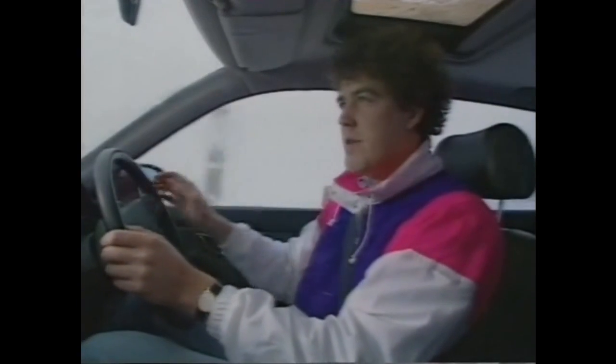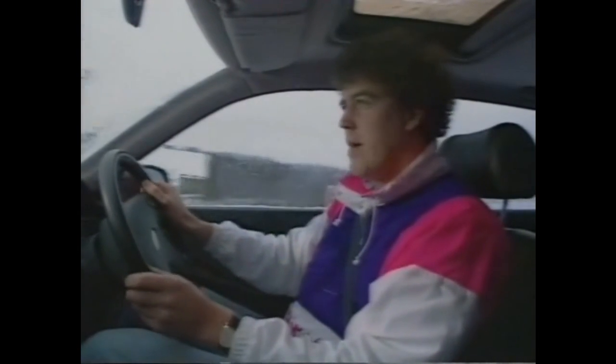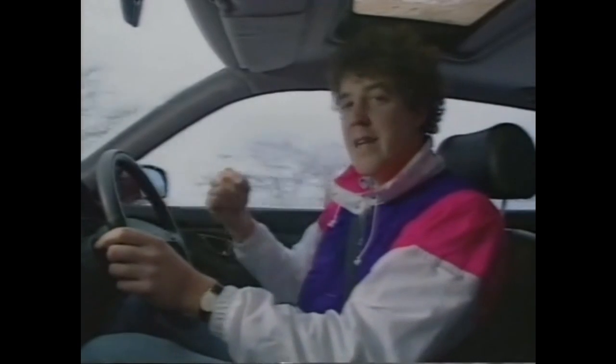If it decides I'm going too fast, a large boxing glove springs out of the steering wheel and punches me in the face. No, I'm only kidding. What actually happens is it throttles back. It decides how fast I go around a corner. I don't.